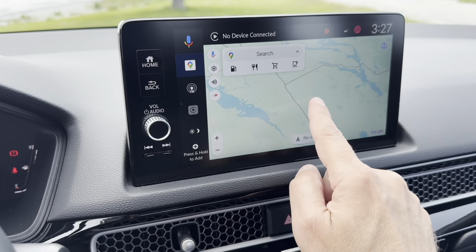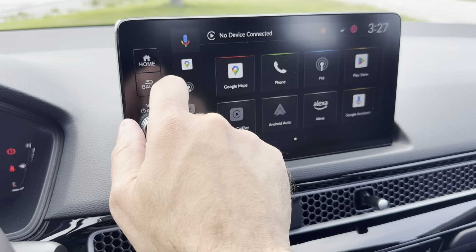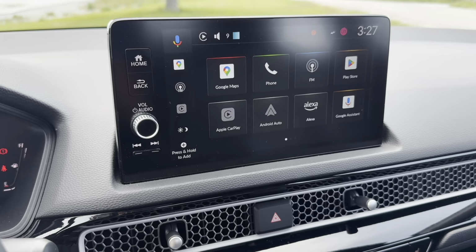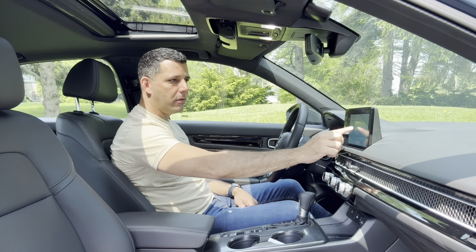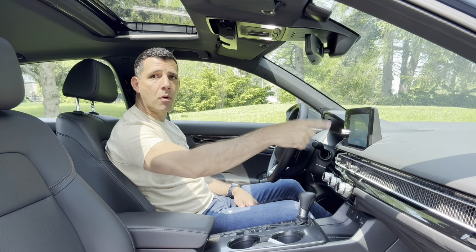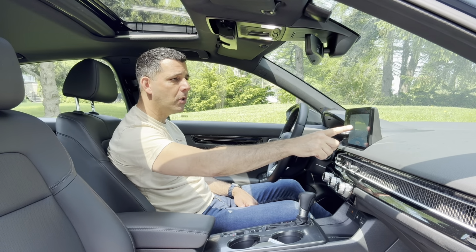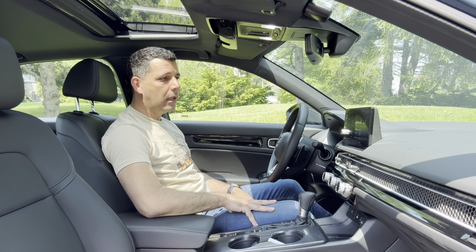This system comes with Apple CarPlay and Android Auto wireless, and it also has Google built in, and the maps are there, and everybody is used to Google Maps. This is a really cool feature to have, and more cars are adding this too. And there is Alexa integration here as well, so it's all good.